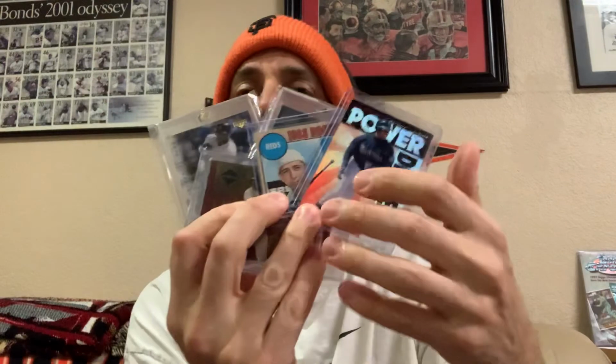And until next time, here, we'll throw in the Johnny Bench and the Griffey insert. Look at that. What a plethora of greatness here. Why not? Let's throw this Glavine in here. Love it, man. Look at that pile of greatness.